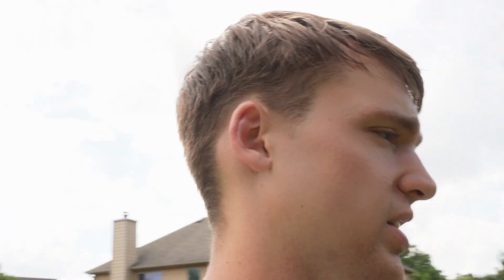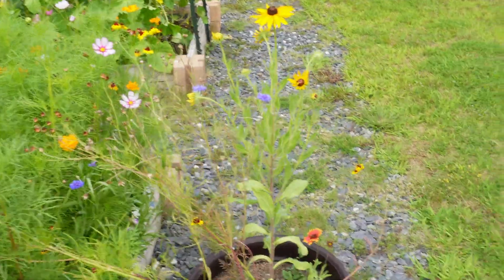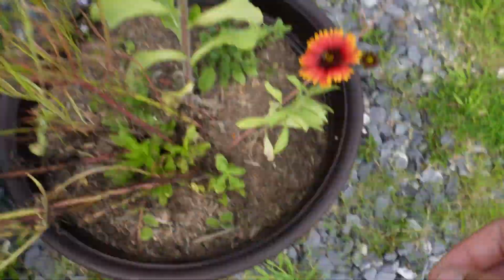Over here is my favorite part. I'm so glad I did this this year. Once I have my own property and land, I will be making at least an acre full of this. But we got wildflowers, the absolute most beautiful part of the garden. I mean, some of these flowers are so pretty.